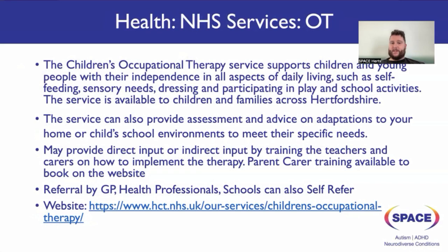The Children's Occupational Therapy Service supports children and young people with their independent skills. This includes daily living skills, self-feeding, sensory needs, dressing, and participating in the community. Occupational therapists also provide assessments and advice on how to adapt your home or your child's school to meet their specific needs. Similarly to the speech and language service, the occupational therapists may provide direct or indirect input via direct work with your child or training the team around your child. You can book parent and carer training on the occupational therapy website, which is available on the bottom of the screen. To access the occupational therapists, you can speak to your GP, another health professional, schools, and you may also self-refer.